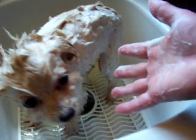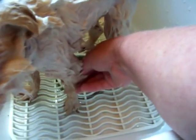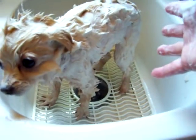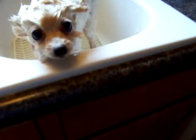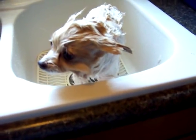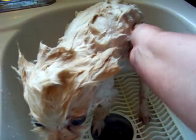Her hair grows down and touches the ground. Her hair around her toes, her legs, the side hair grows and touches the ground. She's just a big puffball. That's why we call her Puffy. Say, I'm miserable. Yes, I am. Are you miserable? Yes, say, I'm miserable. Mama's got me in the bath. Yes, Mama's got me in the bathtub.